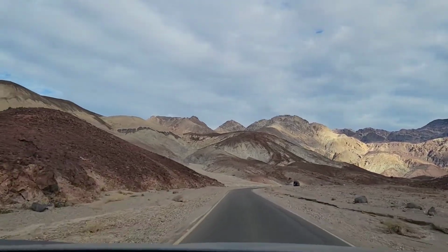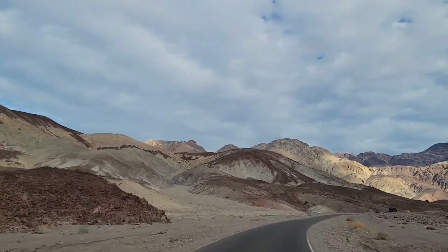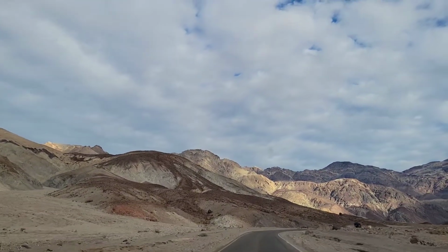On Artist Drive, the most beautiful drive in Death Valley. So colorful, scenery is here.